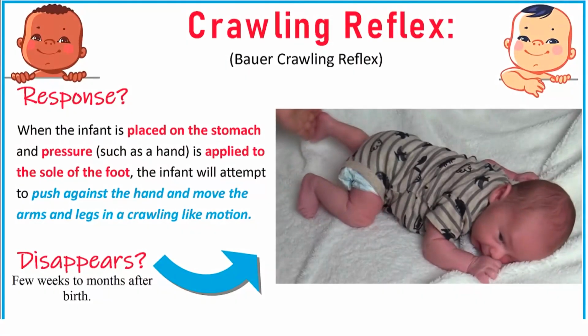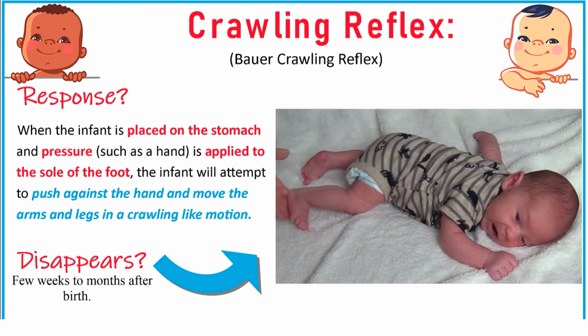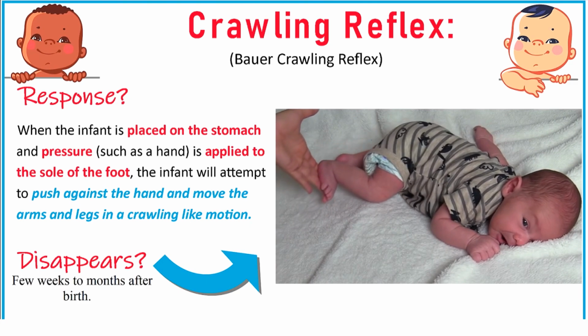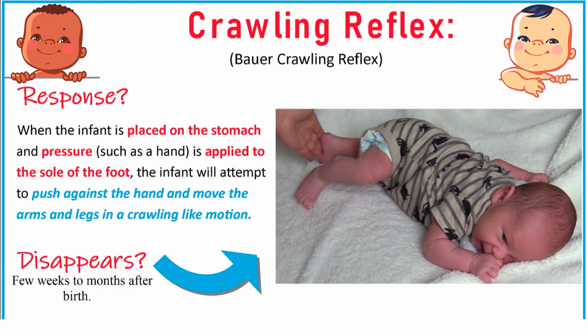Next one is crawling reflex. When the infant is placed on the stomach and pressure is applied to the sole of the foot, the infant will attempt to push against the hand and move the arms and legs in a crawling-like motion. It will disappear a few weeks to months after birth.